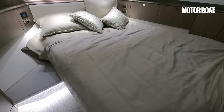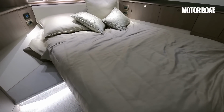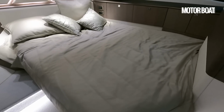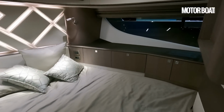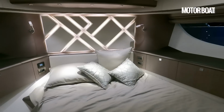So this is the forward VIP. You can see the bed is a little bit offset in the cabin. Rather than having an island berth, there's not quite enough room for a central island berth. So it is a slightly unusual shaped bed. There's plenty of space on it. It just makes it a little bit awkward when you're trying to find sheets that fit, for example. But you've got big hull windows up here, either side. Very nice headboard with lighting behind it.